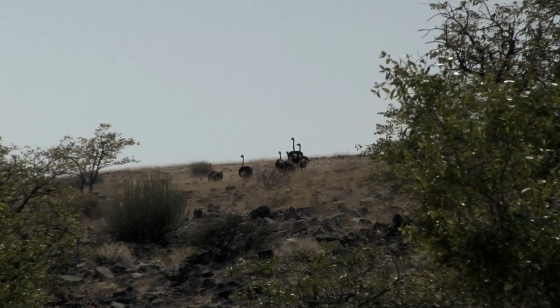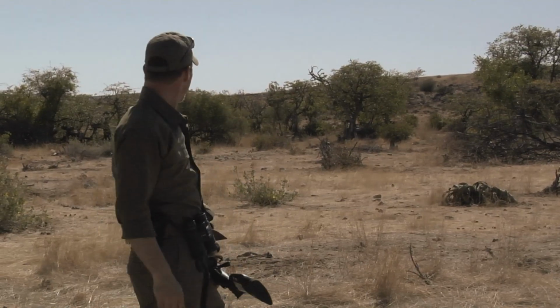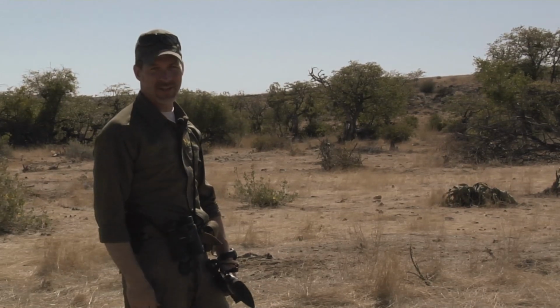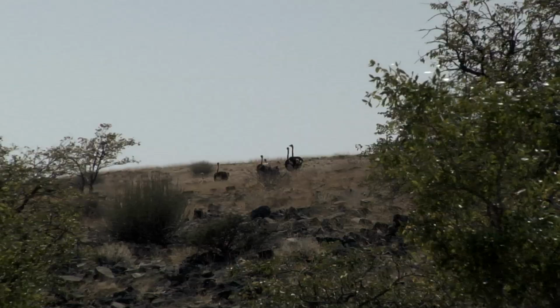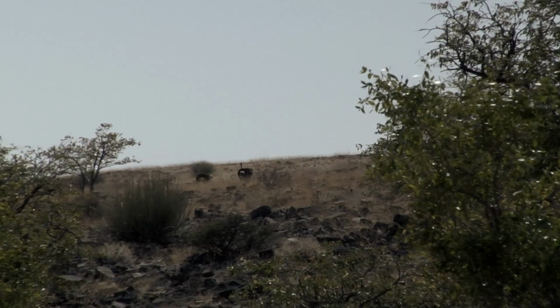What an amazing sight. For an old turkey hunter, that's pretty cool. A bunch of ostrich in the wild desert, just like they've been for thousands of years, just hiked over the hill. That was something I'll never forget.